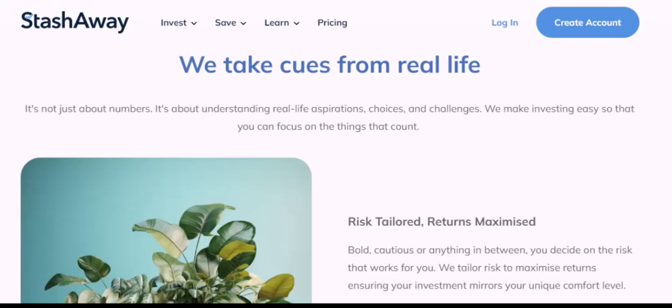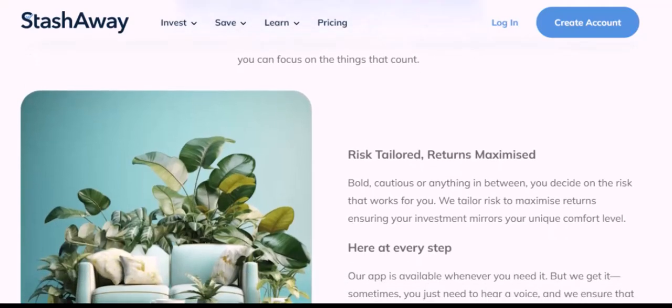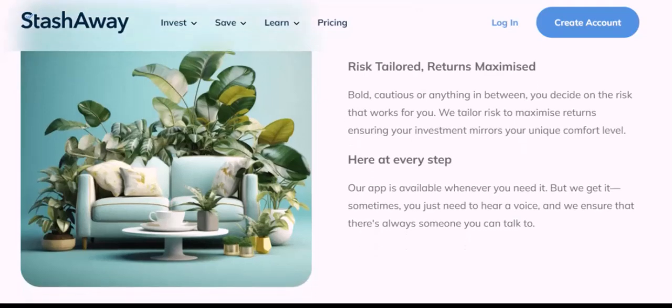Fund your account. Link your bank account to transfer funds. Choose your preferred investment plan. Start investing. stashAway will automatically invest your money based on your risk profile and chosen plan.